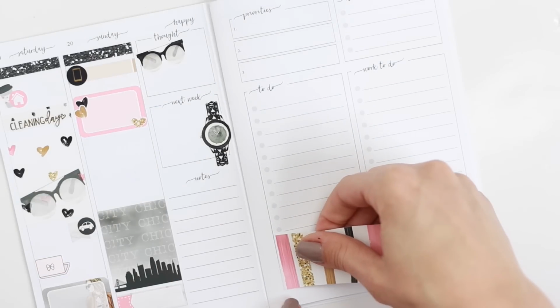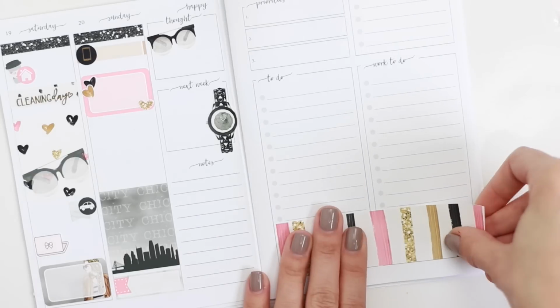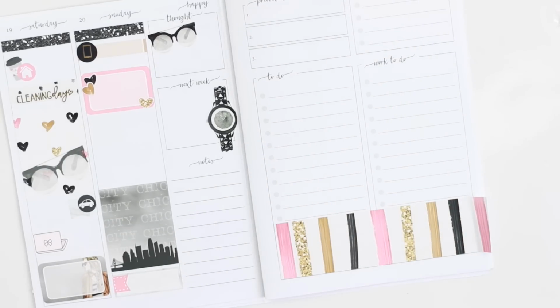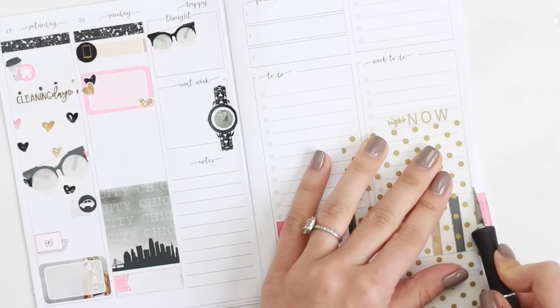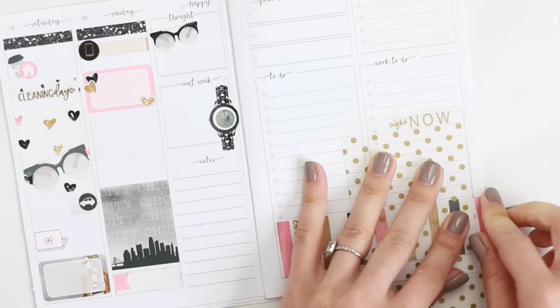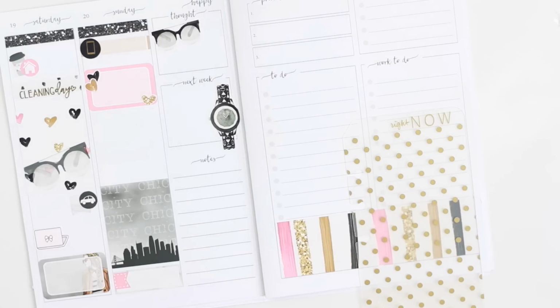And then I did use a few pieces of the deco to decorate the Happy Thought and Next Week section. And I really loved the washi that came with this kit, so I wanted to get some use out of it. So I just lined the bottom of the checklists on that list page with the washi that came with the kit. I'm just trimming it down.